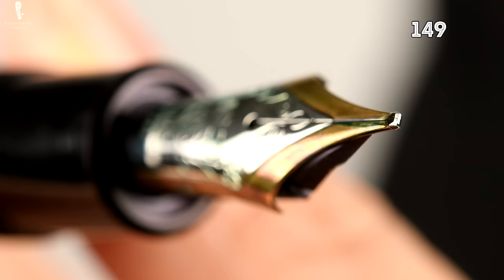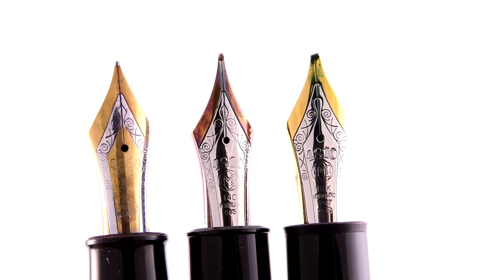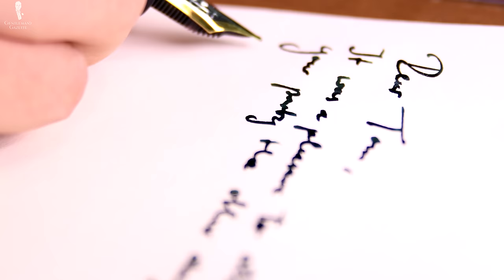I really like the 149 for its large gold nib. Mont Blanc has excellent nibs that have the right amount of springiness without being too boring. They're very comfortable to write with. And because they're made out of gold, they will easily adapt to your hand and to your style of writing, and they will remain like that for years to come.